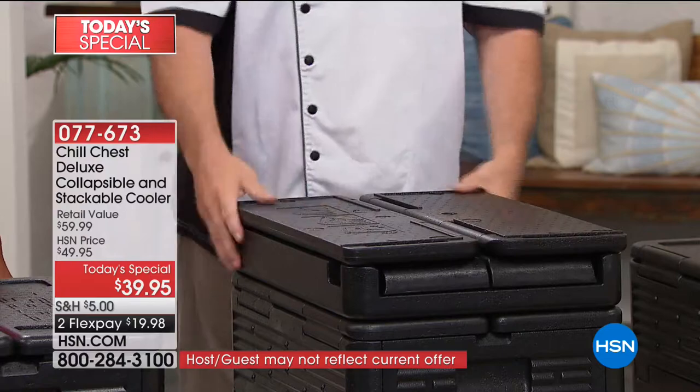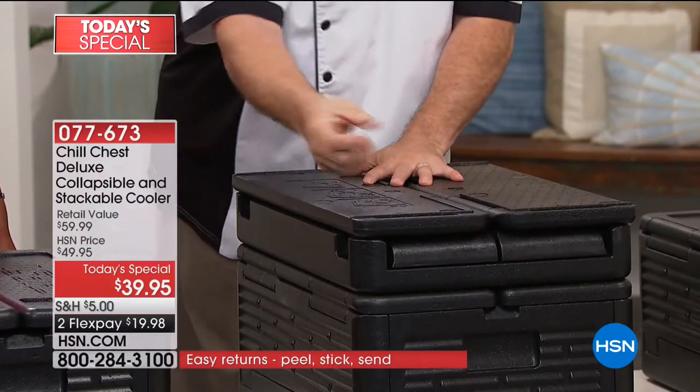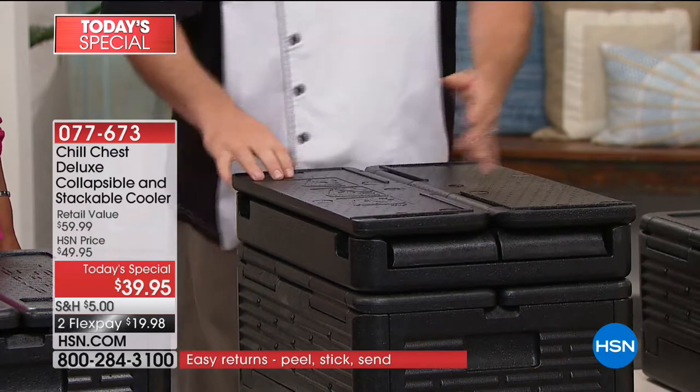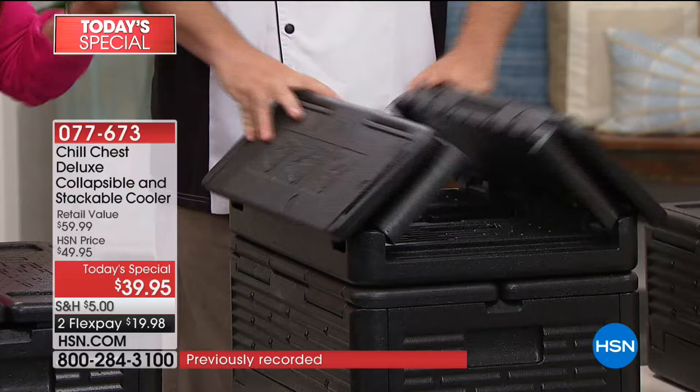Like I said, polypropylene, this stuff is made to last for years. High impact. This is not your white foam that you're using. You can use it over and over and over again.